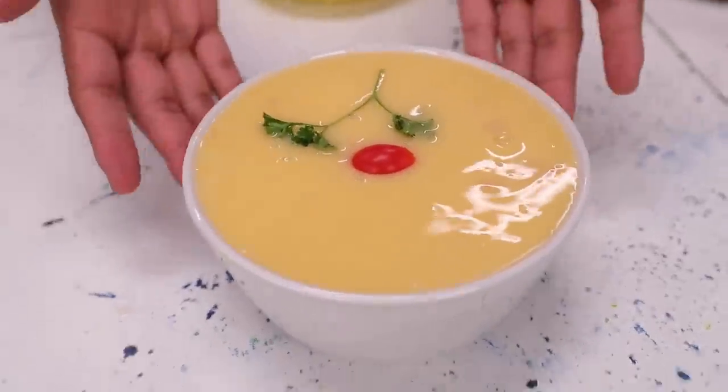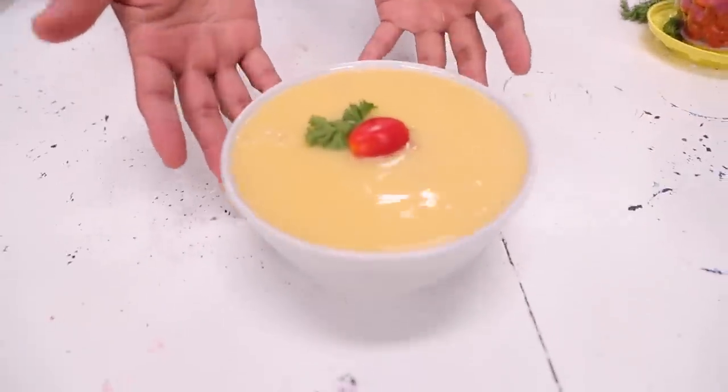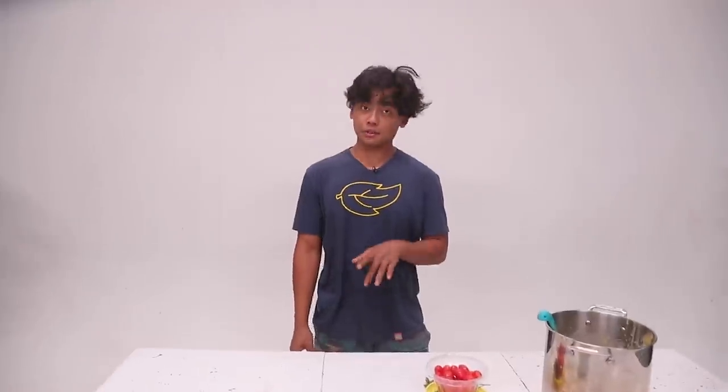So this is the control, this is how it looks. And then this is the photography advertisement hack. You see how the tomato is like stuck on top just like that? The lies! You think this was crazy? Let me show you the next one.